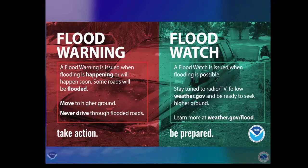And it is your heads up that some roads will become flooded. So we say to move to higher ground and absolutely do not drive through flooded roadways. We say turn around, don't drown for that reason. We don't want you to be stranded. We don't want to put anybody else's life into danger either. So we say turn around, don't drown.